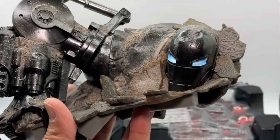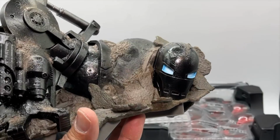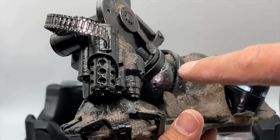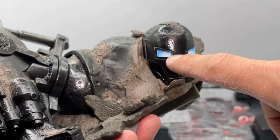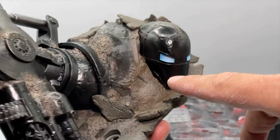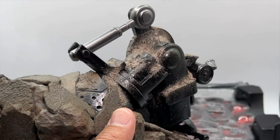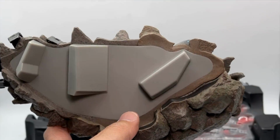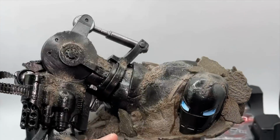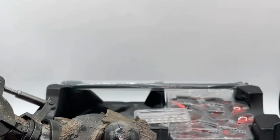So it looks like it is Ironmonger coming up from underneath the street, I think it was, and you can see here his guns. Looks like his right shoulder. Nice little accent on the eyes. Looks like he's powered up and on, and then of course that nice stonework behind there. So very cool. I will definitely be putting my Tony Stark on this diorama. So let's go ahead and set this aside, see what else we got.